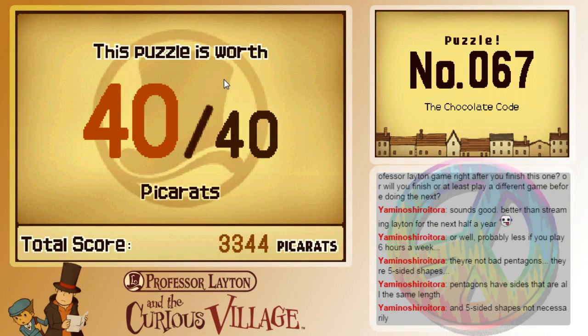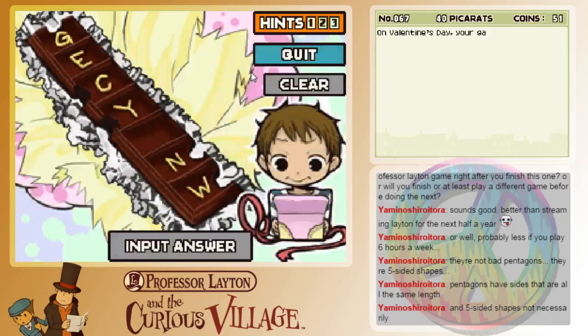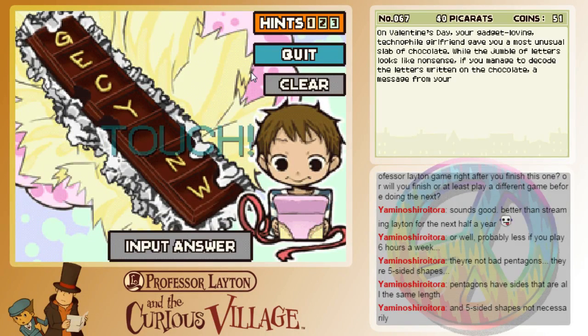Alright, number 67, the chocolate code. 40 picarets. On Valentine's Day, your gadget-loving technophile girlfriend gave you the most unusual slab of chocolate. While the jumble of letters looks like nonsense, if you manage to decode the letters written on chocolate, a message from your sweetheart will appear. What is she trying to tell you?